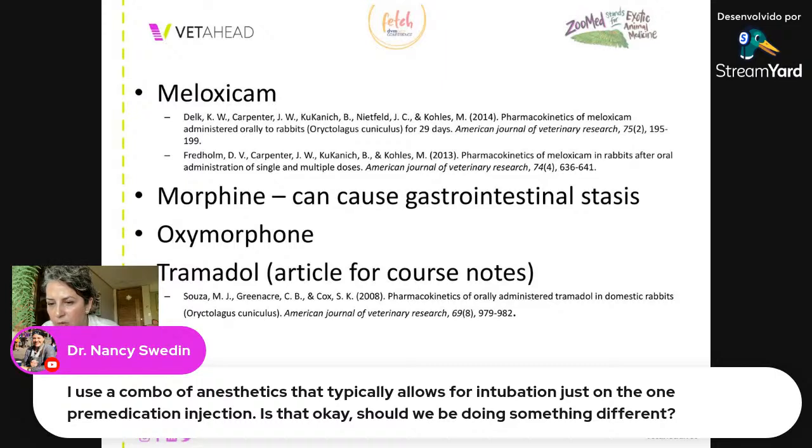Dr. Nancy Sweden asks: I use a combo of anesthetics that typically allows for intubation on just one pre-medication injection. Is that okay? Should we be doing something different? So listen, if you're using it, it's not pre-medication. Sorry, I thought you were talking about pre-medication.